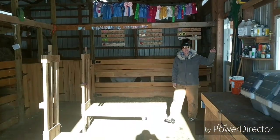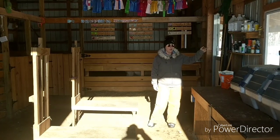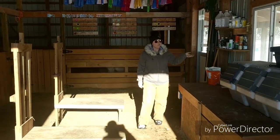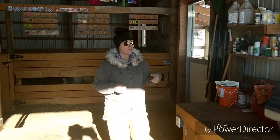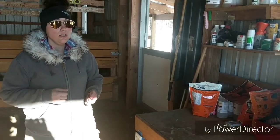Yeah, we added a covered porch onto the front so that the girls would have some shade in the summertime and cover from the snow. The last thing I wanted to do, after working at a horse place for years, was to shovel snow out from in front of their doors. Let's head out that way.